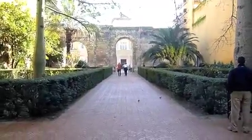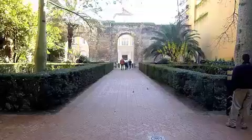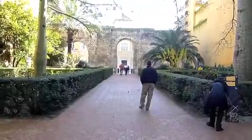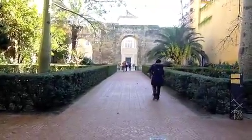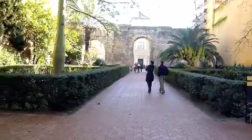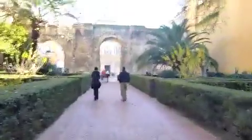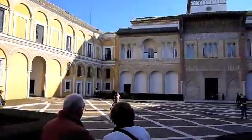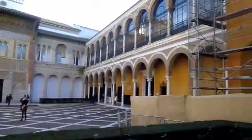I'm now standing inside the Real Alcazar. That was the Arabian-style palace that was built between 884 and around that time, and then reconstructed by King Pedro the Cruel in 1248. So I'm just going to go in now and have a look. Inside the main courtyard of the Alcazar here in Seville.